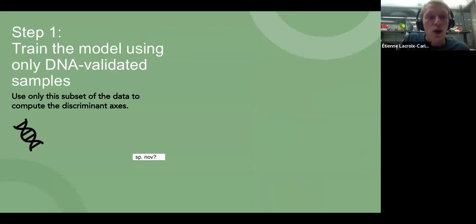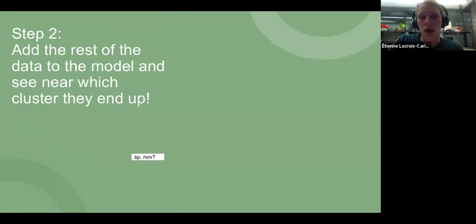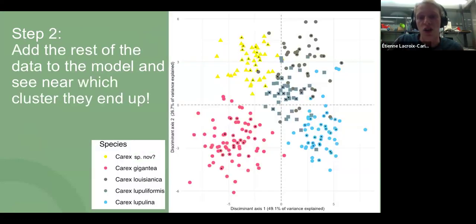And I trained this model using at first only DNA validated samples, the samples that I had sequenced, and I was sure that, well, they belong to the species that I thought they belonged to. And so here they are on the graph. We can see that these different samples group fairly closely together. And when we added and tested the models using the samples that I had not DNA validated, well, we can see that, again, they cluster up pretty well. And that's only the first 2 discriminant axes, okay?